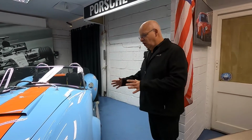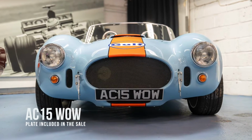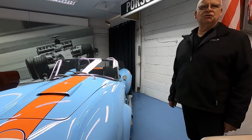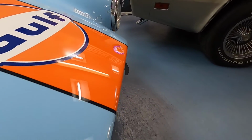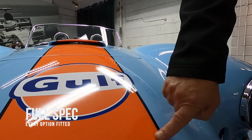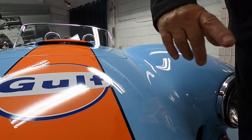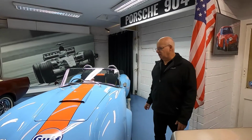As you can see, the car was produced in our own workshops and painted in our own paint shops, and it is absolutely striking. You'll notice that the paintwork, the stripes and the blue, are all painted on. There are no decals apart from the Gulf stickers. The actual paint is the two colours with the black pinstripe, then lacquered over, which gives you a lovely finish, a stunning finish on the car.